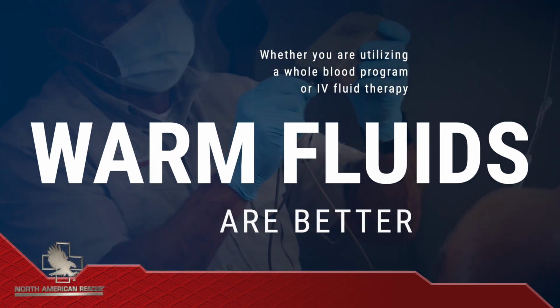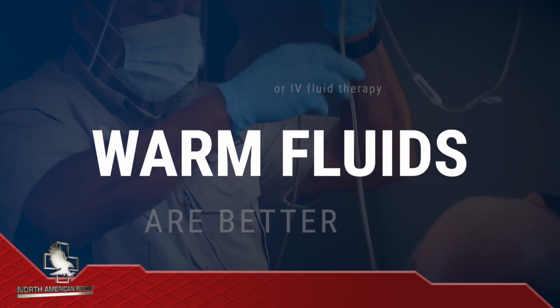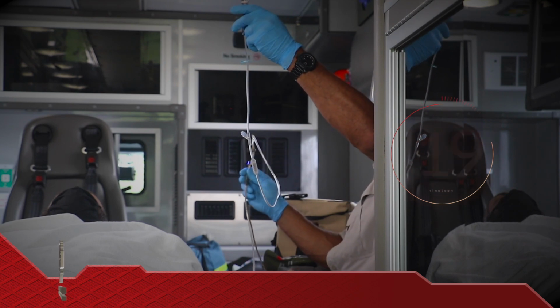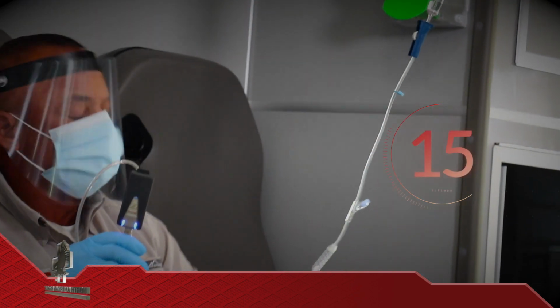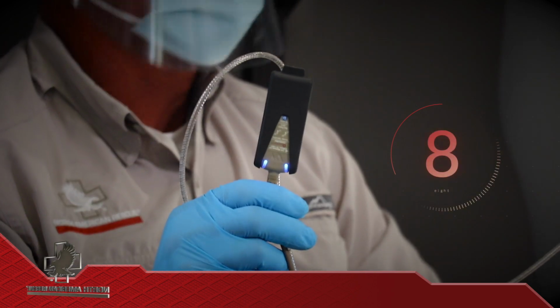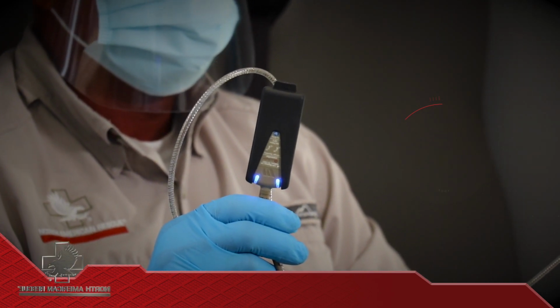Whether you are utilizing a whole blood program or IV fluid therapy, the best practice is to always administer warm fluids. With limited availability of fluid warming solutions, providers have historically found that their care choices are not between good and best options, but between better and worse when it comes to fluid delivery. The LifeWarmer Quantum Blood and Fluid Warming System offers a complete solution that addresses the hurdles of field blood and fluid warming and equips emergency providers with the optimal care options to positively impact patient outcomes.